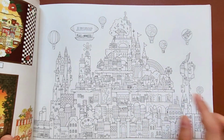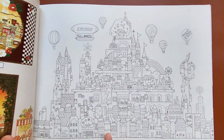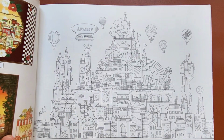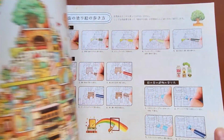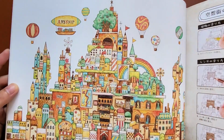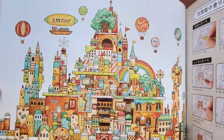Look at that. These are paint brushes here and some scissors, and these are paint tubes. Some are shaped like paint tubes and pencils. Wow. And there's a colored sample here. So you can copy this color sample or make it your own.